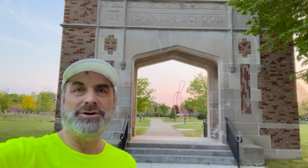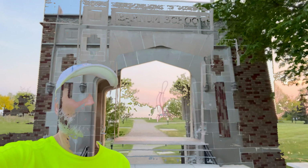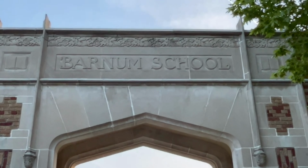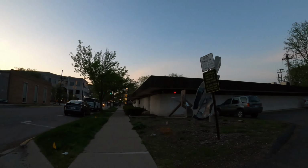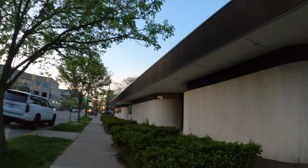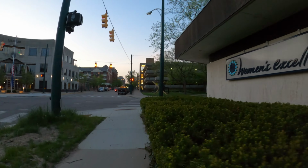Okay, so behind me here is the front of the school, and they left this little part, has the name on it. I just think that's really cool. Really cool. All right, back already. What a great route. Just love this 4 mile loop. Probably one of my favorites.